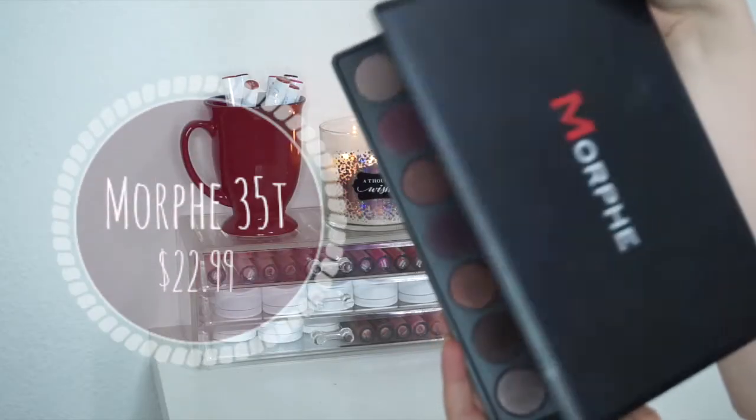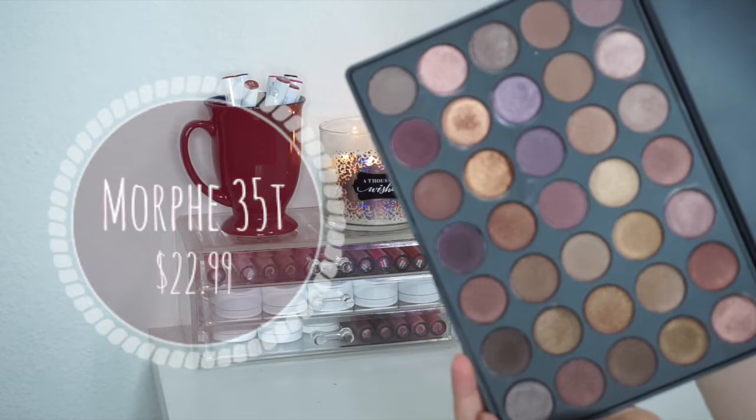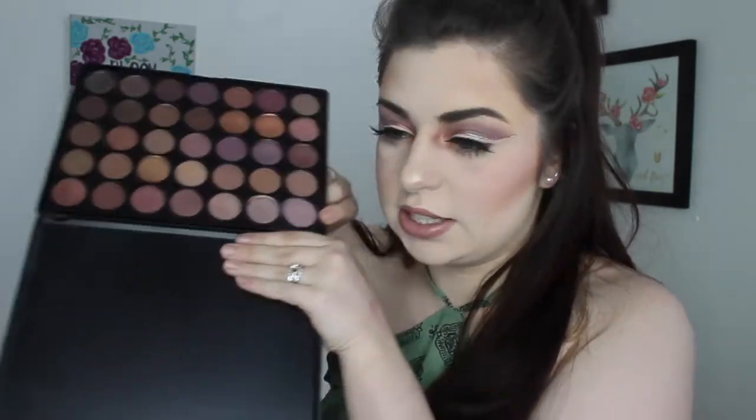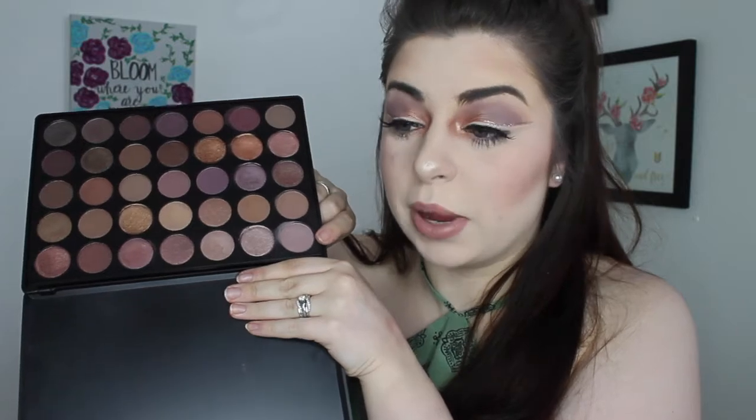So my first favorite is of course this palette. This is the Morphe 35T palette. I'm not someone who wears makeup on a daily basis, but every time I wore makeup since I got this palette, I used something from this palette on my eyes. These shadows are so unbelievably pigmented, and the consistency of them makes it really easy for you to blend them out. I definitely have my favorite shade in this palette that I just reach for every single time I use this palette. I have this sort of light mauvey shade all over my eyes right now, and then this bronzy coppery shade in my inner corner, my inner third.